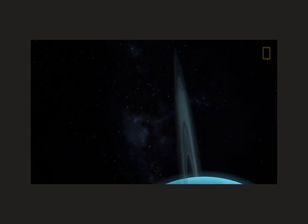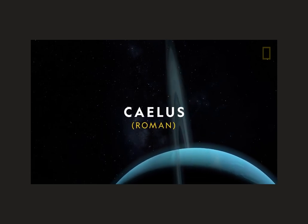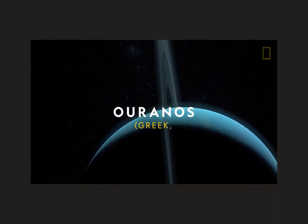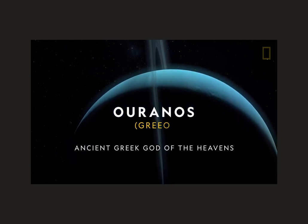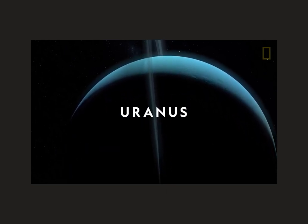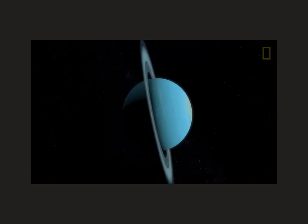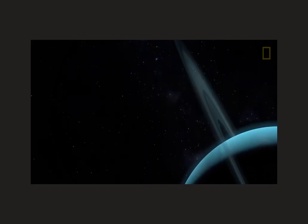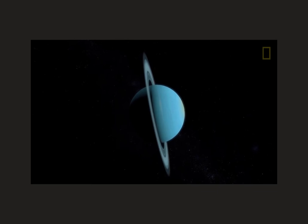But rather than following the tradition of using names from ancient Roman religion, Bode instead opted for Silus's ancient Greek equivalent, Uranos. Uranos, the ancient Greek god of the heavens, was then Latinized to be Uranus. To this day, Uranus is still the only planet that veered from tradition with an ancient Greek namesake, a status most fitting for a planet beyond convention.